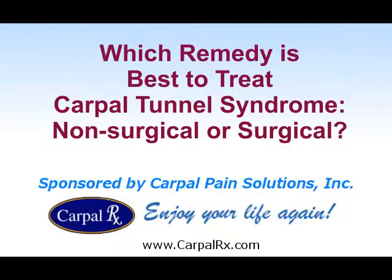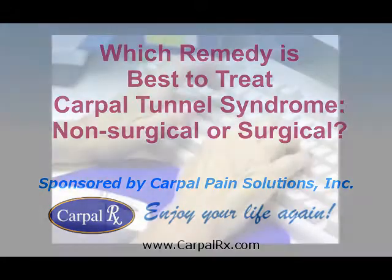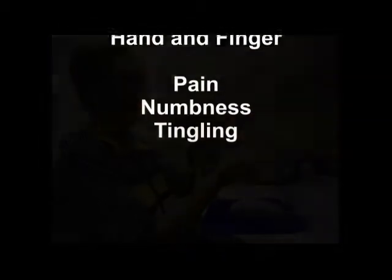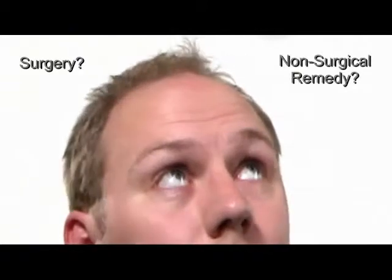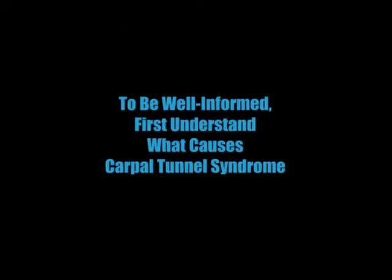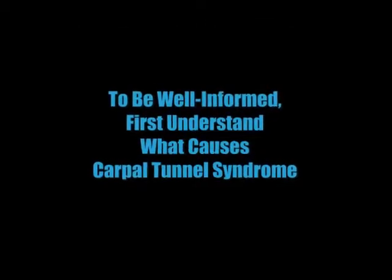If you have carpal tunnel syndrome, then you probably already find it very difficult to work or even to use your hands. Your symptoms most likely include hand and finger pain, numbness, and tingling. And like most people with carpal tunnel syndrome, you're probably weighing the options of having surgery versus using a non-surgical remedy. Just know that you must be well informed about both options. And to be well informed, you must understand what causes carpal tunnel syndrome.